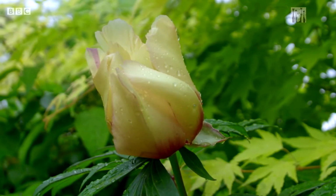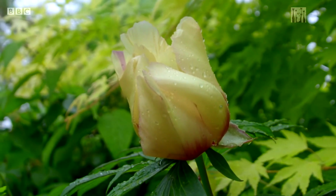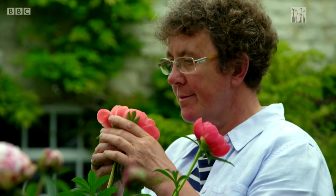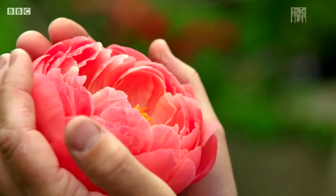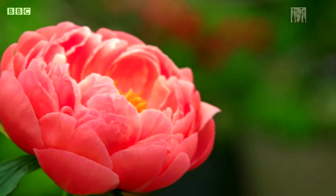I feel that peonies are a part of my life that has become essential. I think without peonies in my life, I would feel bereft. And it's wonderful to have companionship with them. Not ownership, companionship. They just fill me with wonder.